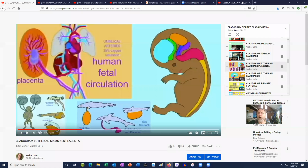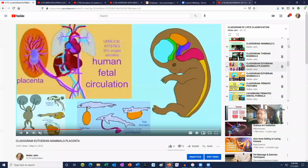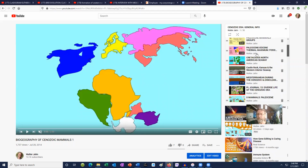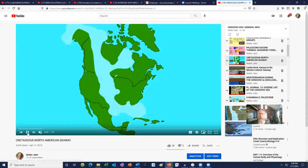So the Cretaceous period then has these three types of mammals which will survive to the modern day. Now, I just want to make a couple of quick comments. Once again, these groups are not evolving in a vacuum.